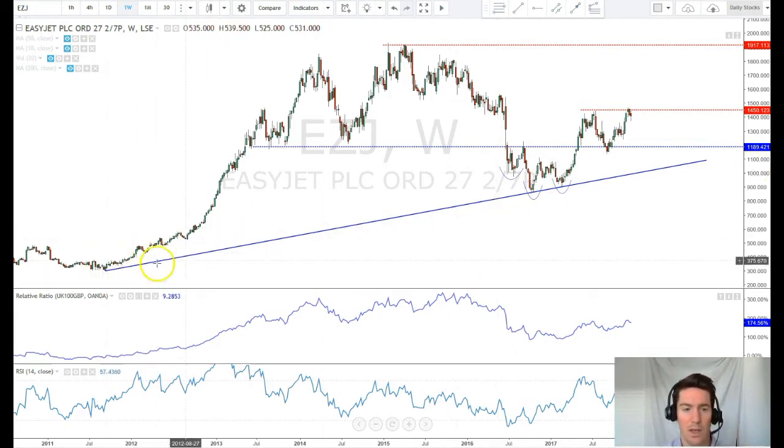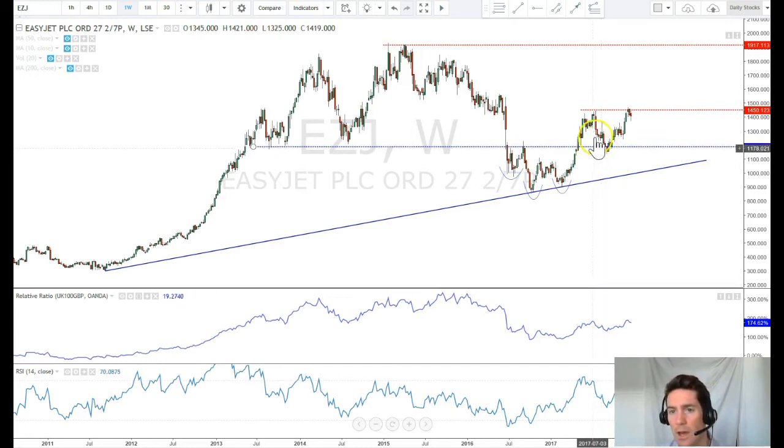I mean, the long-term uptrend we still like. It touched, made a low there, made another low there, another low there, and it continues to move higher. But it did form this very big top pattern, as you can see, and it broke down here when we saw these lows down here, but it's recovered pretty nicely. It's broken back above what was resistance, now acting as support, at around about 11.90, 11.88. And now we're trying to break through this resistance level here at about 14.50.